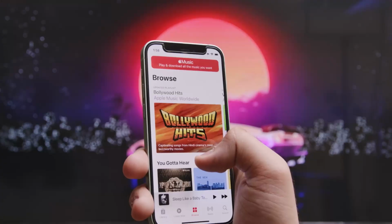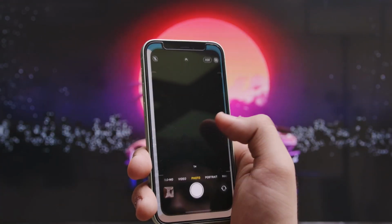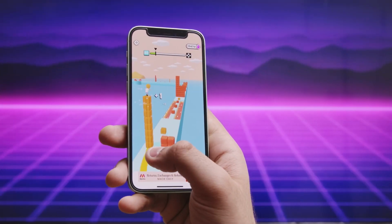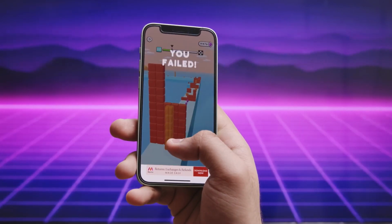One thing to note though is that long hours of intensive usage could lead to throttling, as the thermals on a phone this small are not expected to be the best. Also, while games run buttery smooth on the iPhone 12 mini, the smaller display might not be the best suited when it comes to hardcore gaming.